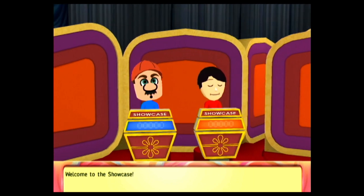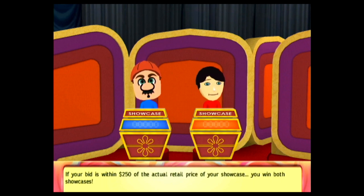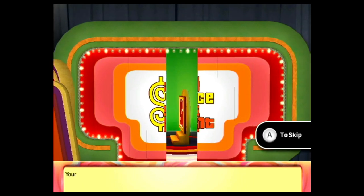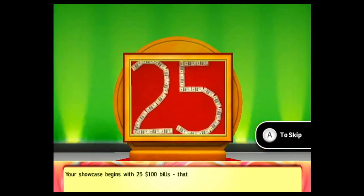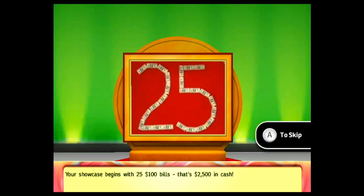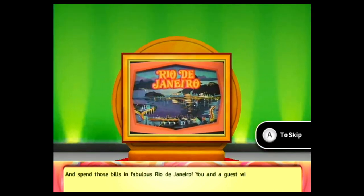Welcome to the showcase. There are two showcases up for bid. If your bid is within $250 of the actual retail price of your showcase, let's see the first showcase. Your showcase begins with 25 $100 bills. That's $2,500 in cash. And spend those bills in fabulous Rio de Janeiro.